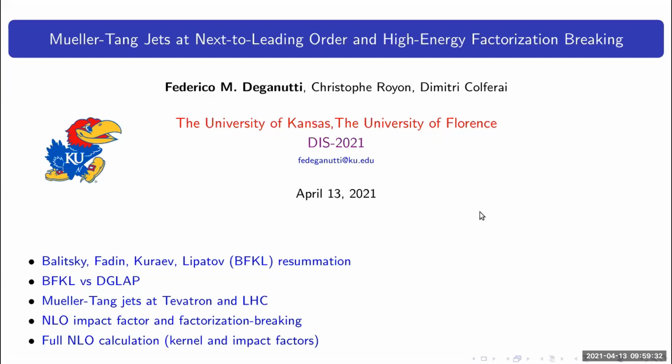You can start. Okay, so today I'm going to show you the first results of a phenomenology analysis at next-to-leading order for this Mueller-Tang jet process, including a next-to-leading correction to the impact factors, which leads to this high energy factorization breaking, and I will say later what I mean by that.